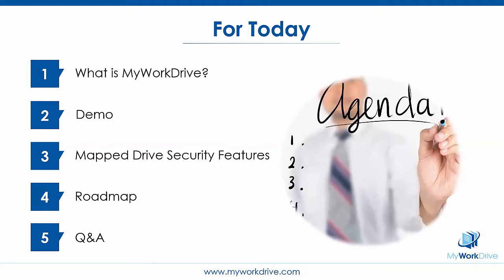What is MyWorkDrive? I kind of just said that, but we'll go into that a little more, and then we'll do a demo. MapDrive security features. This is what I'm really excited about. This is new. We've always had data leak prevention in our web client through the browser, but now we do the same functionality through the MapDrive. So for those that are used to the MapDrive experience, they can leverage the DLP. Very, very exciting feature. It took us a while to do, but we've done a really good job on that. Then we're going to go into the roadmap, what's coming later this year into 2022, and then Q&A at the end.